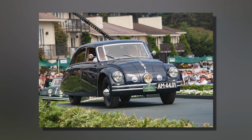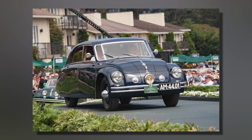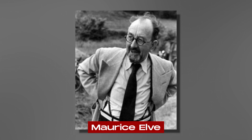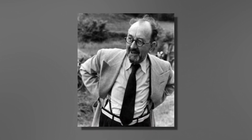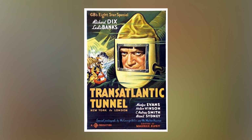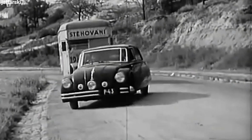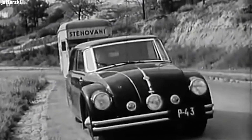The T77 then made its way to the Paris Motor Show, where it continued to make people scratch their heads in amazement. It even caught the eye of Maurice Elvey, a movie director who loved weird stuff. He put the T77 in his sci-fi flick The Transatlantic Tunnel, which pretty much solidified its status as the car of the future. Or maybe the car from another dimension.